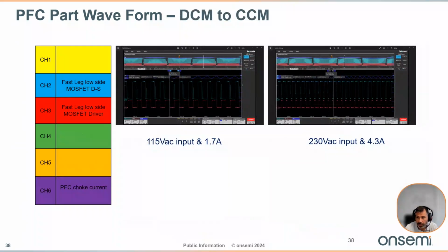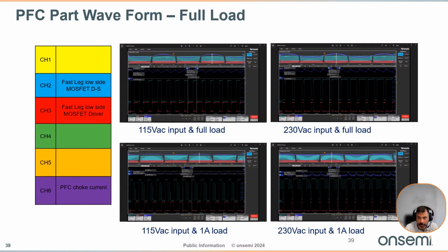The transition from DCM to CCM is also important to see. The transition happens around 1.7 amps in low line, and around 4.3 amps when we are using a 230 volt AC input. And you can see here in the detail how smooth the transition is. When we are talking about full loads, here we have the screenshot as well. You can see again the behavior with low line at 1 amp, full load, 230 volt and 1 amp of load.